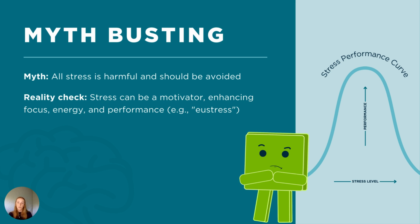The stress performance curve illustrates how moderate levels of stress can actually enhance our performance and motivate us to get going as it increases our focus and motivation. However, when stress becomes too high, you'll see that our performance declines due to feeling overwhelmed or burnt out.